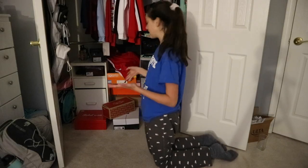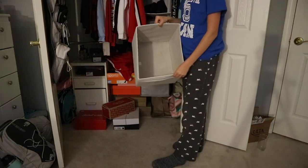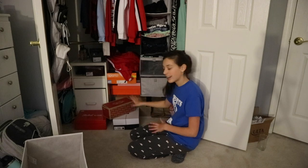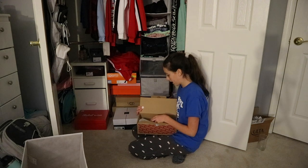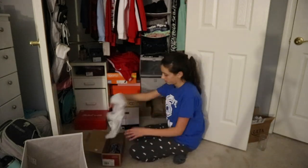And then the rest of my closet's kind of a mess, and I have a couple bins. Up there is one of the bins that we're gonna try to fill up today. I have a bunch of boxes right here. As you can see, they're just shoe boxes, and I just keep random stuff in them. I like to try to be organized, but it doesn't usually work, so I'm just gonna go through these and put them in there. So get ready for the time lapse.